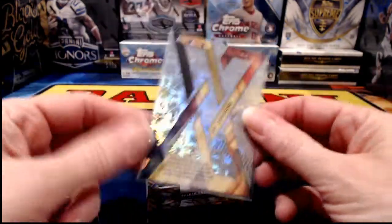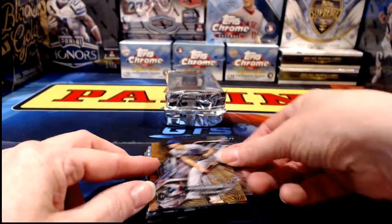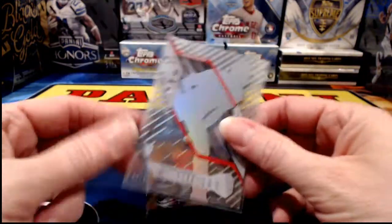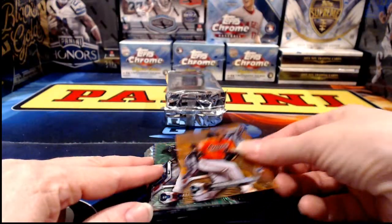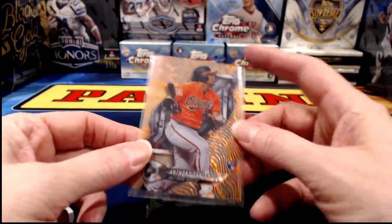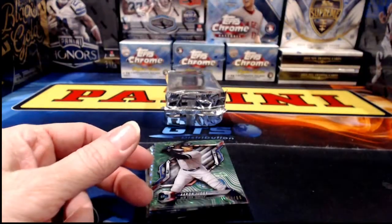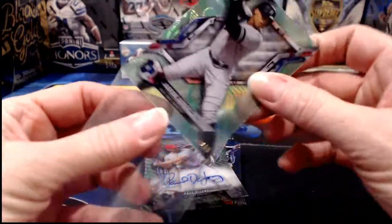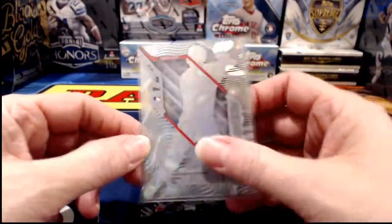J.P. Crawford to 99 for the Philadelphia Phillies. Then we have a little Walker Buehler to 50 for the Dodgers. This is Anthony Santander to 25 for the Baltimore Orioles. A little Aaron Judge, green to 99 for the Yankees.